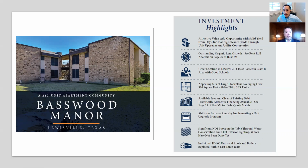It's only about 14 units per acre, so it's very low density. There's plenty of room for kids to play. Every time I'm at the property, there are kids out there running around and playing. So really what it comes down to is that it's rare in Dallas to find something that's got a yield going in, real upside, a good location, and good schools. I think it's got a lot going for it.